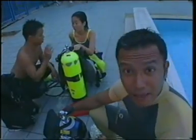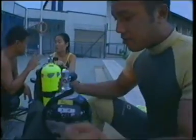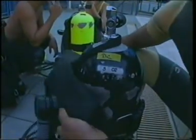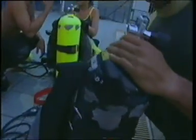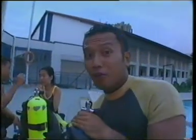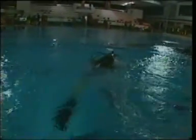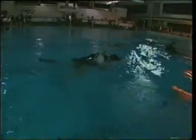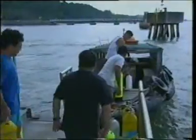Hi, I'm here at the pool doing a pool session as part of my diving course. We just learned how to strap a tank onto the BCD, which is the buoyancy control device. We have to strap it on really tightly to prevent it from falling off. The tank itself weighs about 15 kg, but in the water it's weightless. Now I got a taste of this. I can't wait for the real thing.